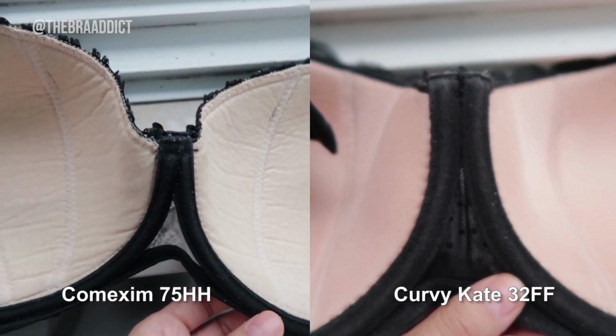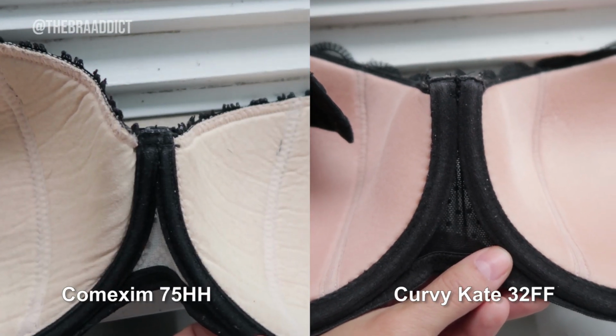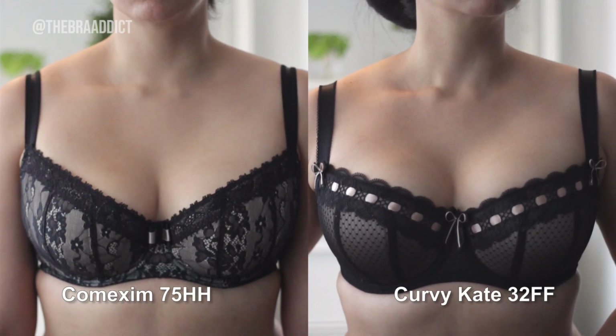The Comexim has an overlapping gore, meaning that the wires, when they meet in the center, actually overlap each other a little bit, making the bust sit closer together. The Comexim has slightly taller cups, but it offers up more projection. I feel like the cups are more open up top.